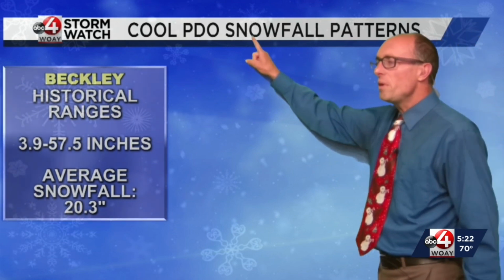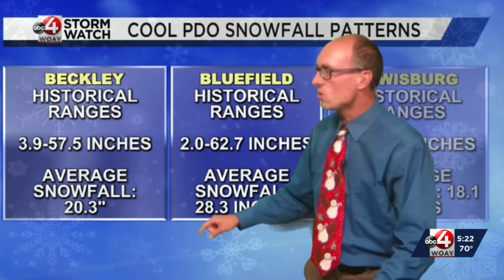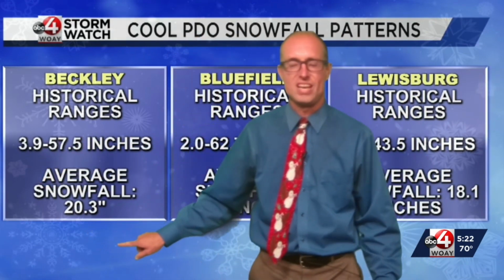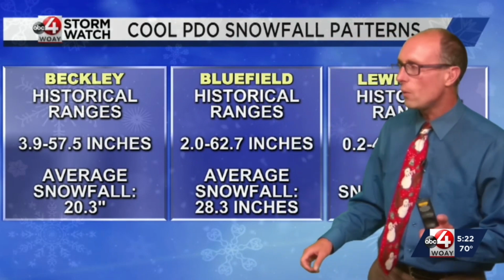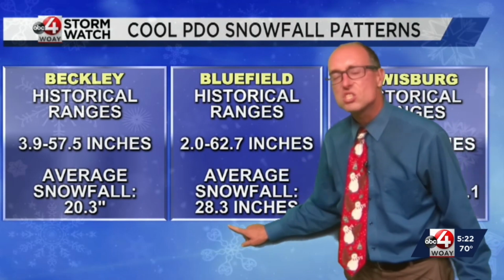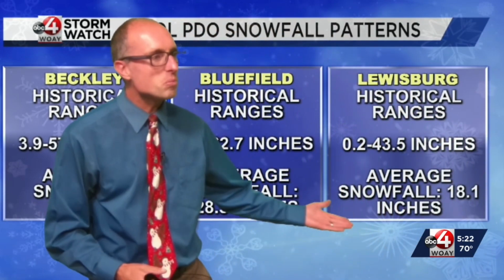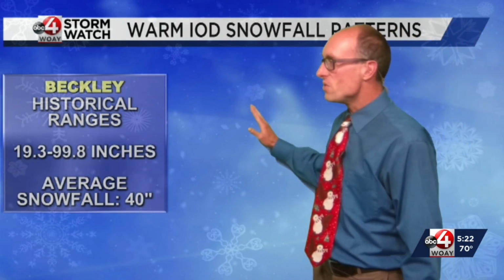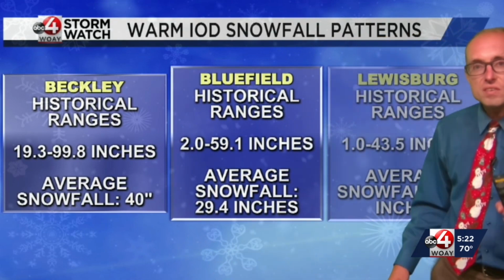As we look at the cool PDO snowfall patterns, this is where we really see a sign developing, folks. In Beckley, the range is 3.9 to 57.5, but the average is 20.3 inches, well below average. In Bluefield, the range is 2 to 62.7. The average is 28.3 inches. And in the Greenbrier Valley, Lewisburg only averages 18 inches with a cool PDO. Now, with the IOD, with a warm IOD in Beckley, we averaged 40 inches of snow. Keep in mind the average is between 50 and 55.